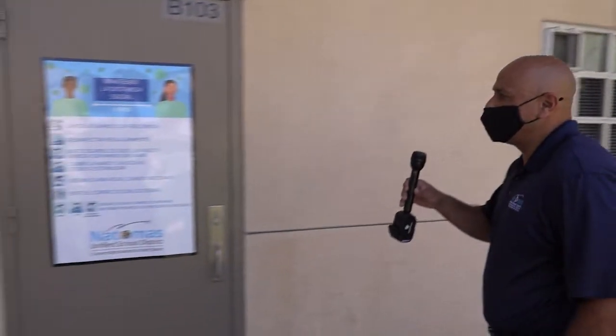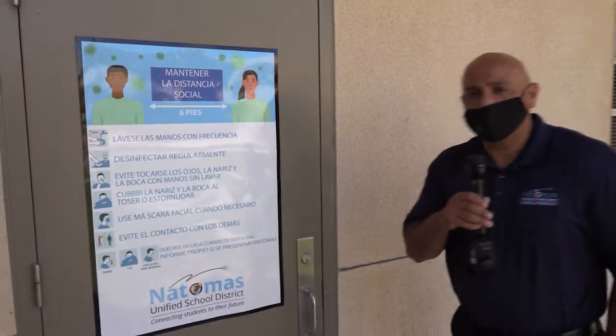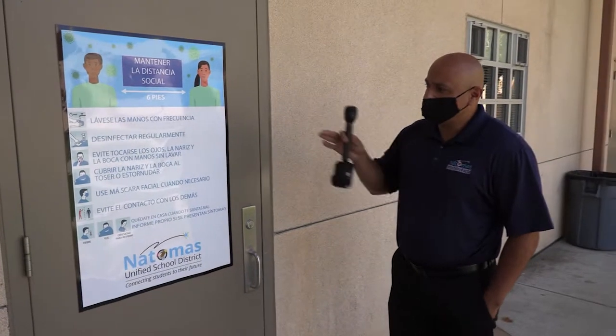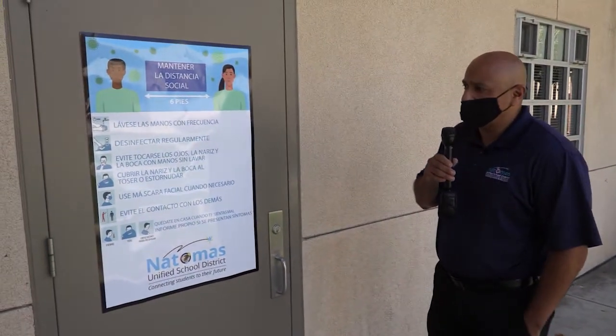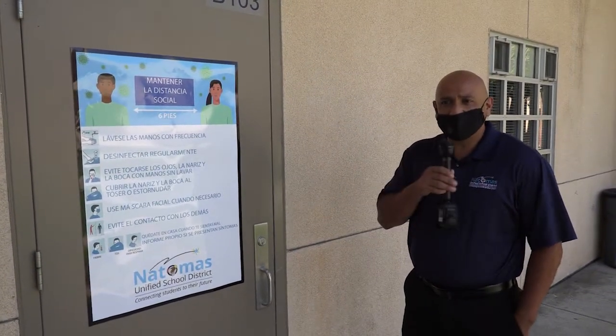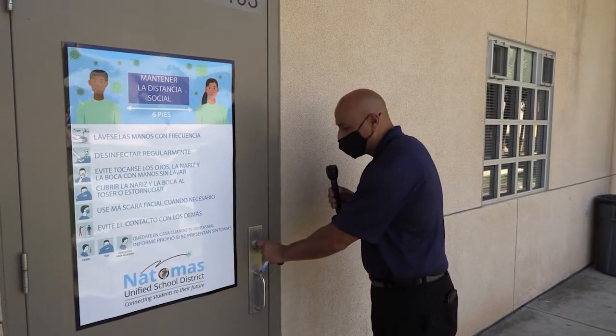of the classrooms, we have these social distance posters that do show, just as a reminder, what we need to do. This one happens to be in Spanish. We have them on campus, both English and Spanish, about washing your hands, disinfecting, covering your mouth, the basic steps that we should be doing when we're on campus. And so you'll be seeing this when you come into your classroom.